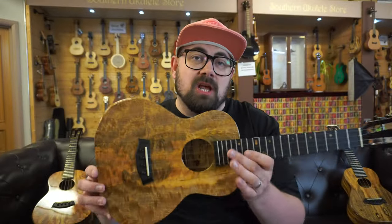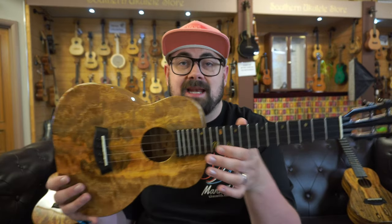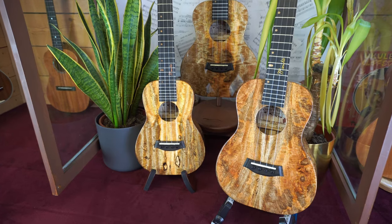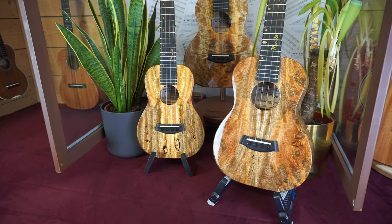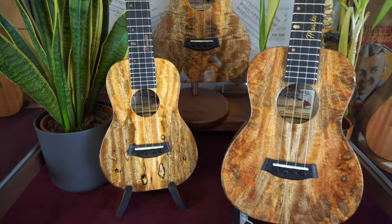This is such a lightweight instrument. I've played sopranos that weigh a noticeable amount more than this. All three of these ukuleles are feather light, and I don't really know what to say. I don't want to over egg the cake. I know you're watching a YouTube video, you're expecting to be entertained. All I can say is that I am so proud to have been associated with this series. I'm almost emotional to feature them for the last time.